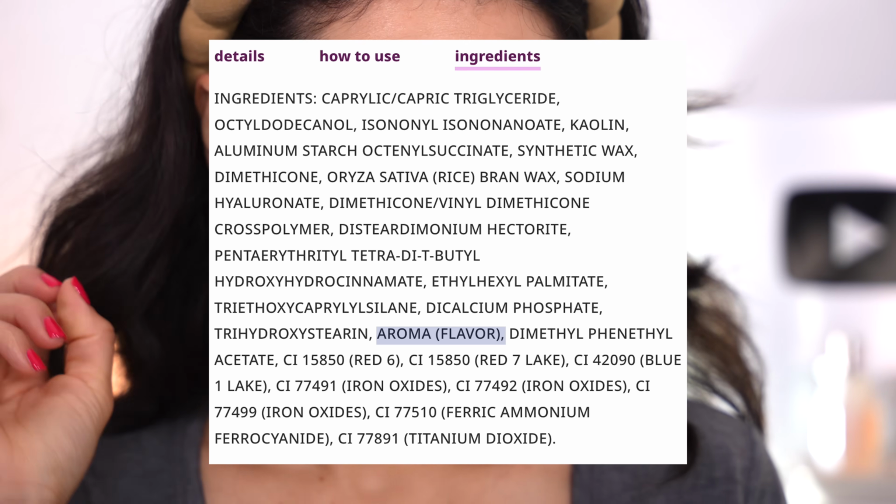There is aroma flavor listed in the ingredients, so there is a fragrance to it. It's a little more than halfway down on the ingredients list. I can smell it. It's dissipating as I'm wearing it on my face.